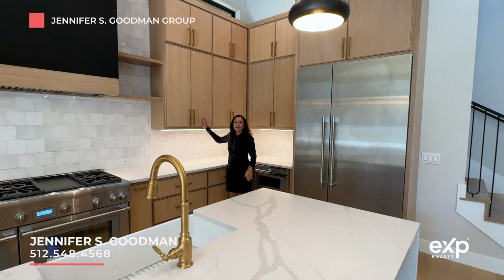On our way to our owner's suite, we stop at our laundry room. It's got a great setup here with a sink and faucet, plenty of room for storage. Wow. Walking into our owner's suite, you are immediately grabbed by the fact that you've got this recessed lighting, and the volume of space in this room is tremendous.